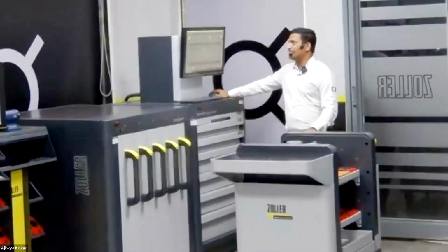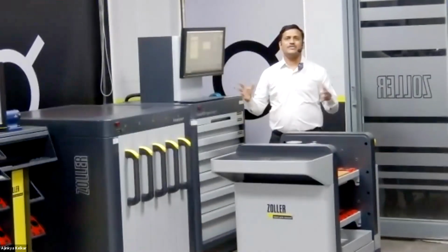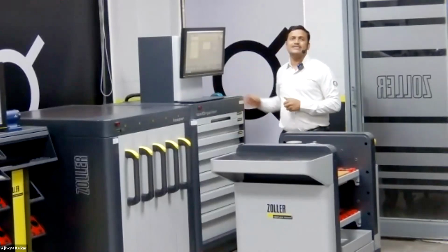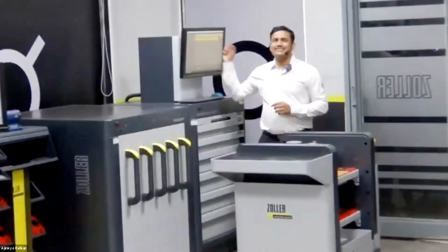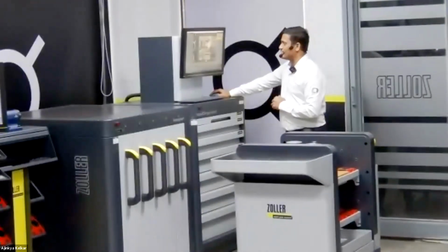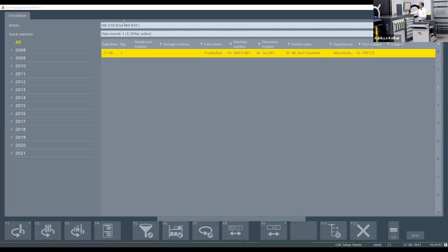Here we check out everything from these specific cabinets, this specific hardware system and the software system. Now you can click one button and check what things are available on the shop floor. I'll quickly share my screen again, so you can see. We have checked out this item on this date at this particular time, by whom, and by which cost center for which machine. So you can get the entire data.